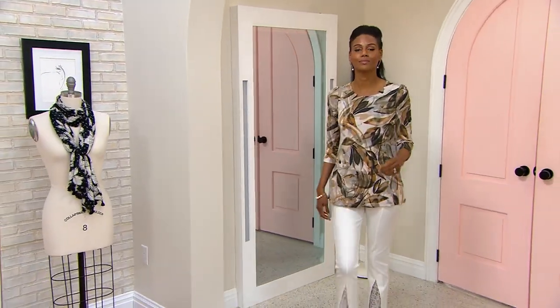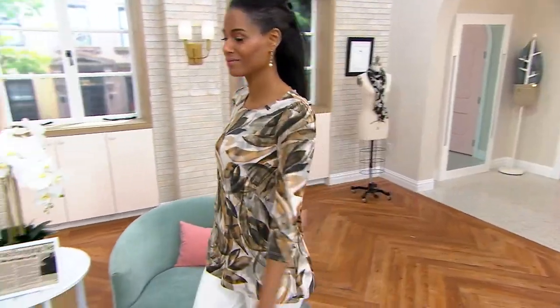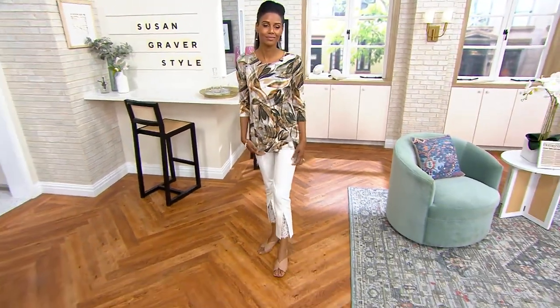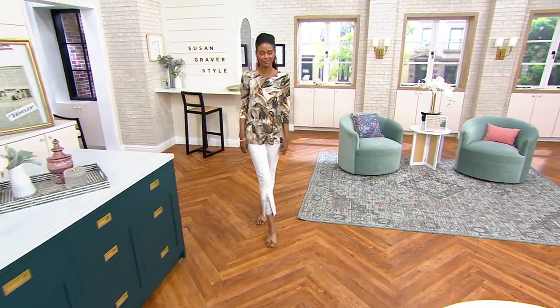I think we do have a tank with a little card if we get a chance to talk about it. And she's wearing it with that special occasion pant. So now she could go to any event and look spectacular in this. I love the length of it. It's still covering her front, covering her back, but it's not a big oversized tunic.